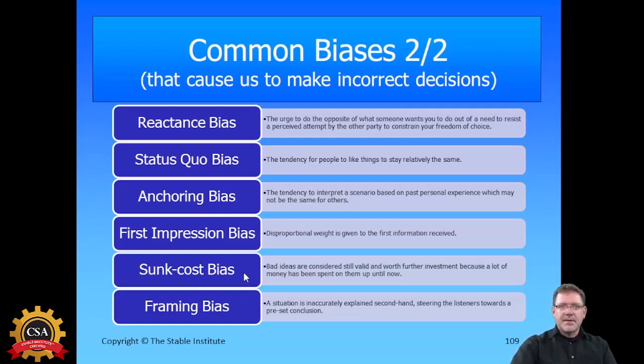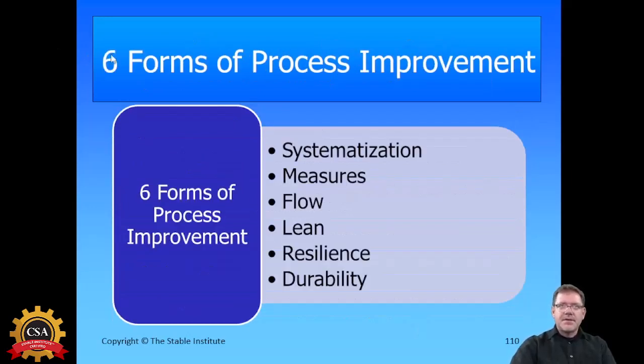Sunk cost bias, this is the idea that you've already spent so much money or time on something, you can't stop now. That's a sunk cost fallacy or sunk cost bias. And a framing bias, so this is where a situation is inaccurately explained so that the listener will make a preset conclusion. Six forms of process improvement.